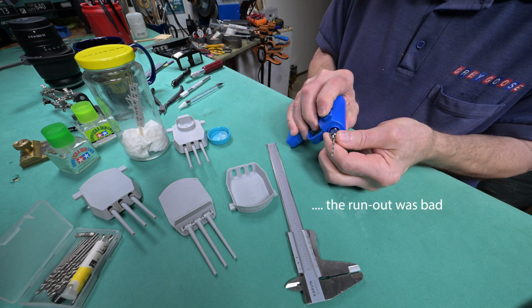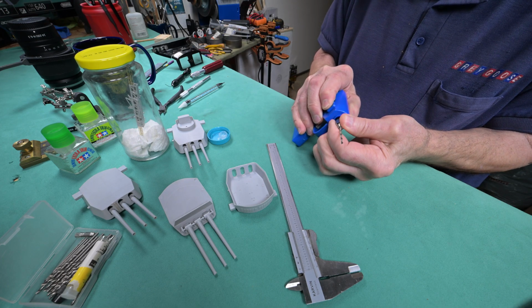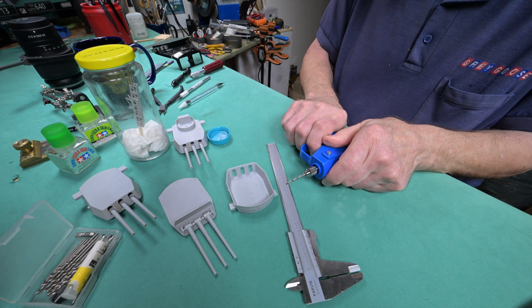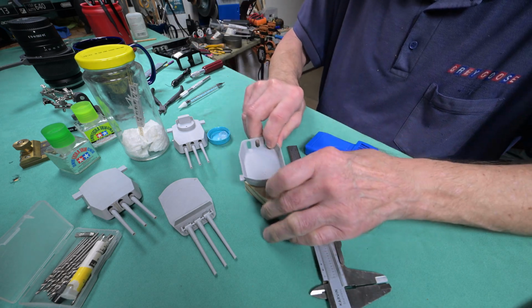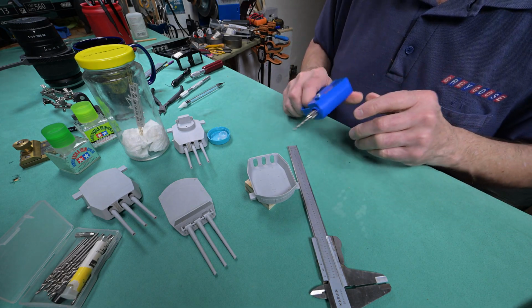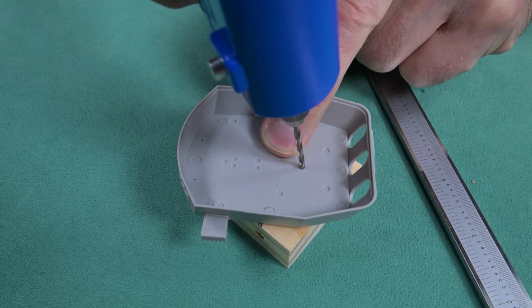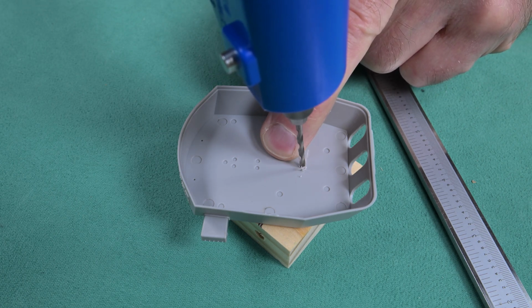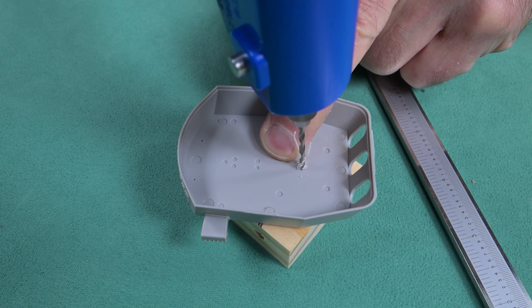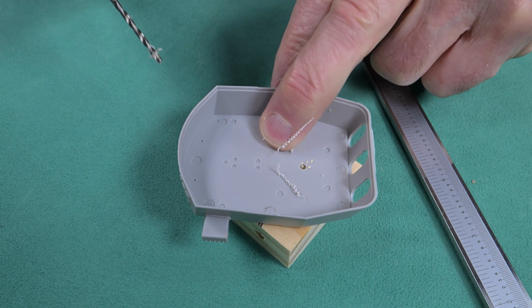Well, that's not very good. Let's see, is that any better? Oh, a little bit. Okay. Now, maybe I should move in. Okay, so we want this hole and this one. Am I through? Oh yeah.